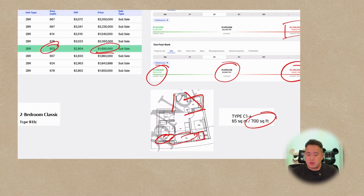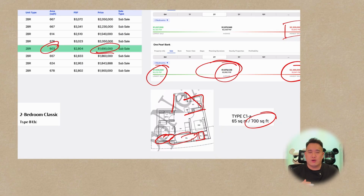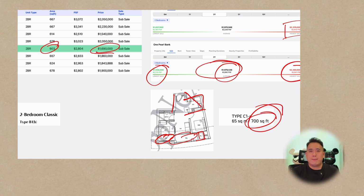Are you going to pay in the range of 1.9 mil, or even 1.8, 1.7 mil, to be buying a 700 square feet, 2-bed, 1-bath at One Pershing Bank with a layout like that? I mean, this is all subjective. If you like the location, you prefer the layout and you want to stay in a unit like that, so be it. But of course, when you are coming from an investment point of view, then are we wasting money when it comes down to purchasing a unit like that?